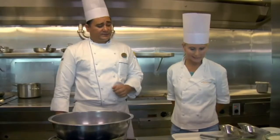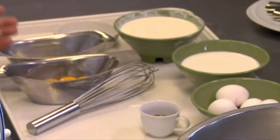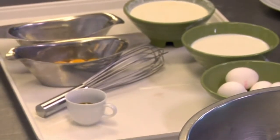Anybody can make this dessert. It's not that difficult to make. You have the ingredients at home, and all we have here is egg yolks, cream, milk, some sugar, and a little bit of vanilla essence. This here is a creme brulee, but all we need to do is just mix it all together.